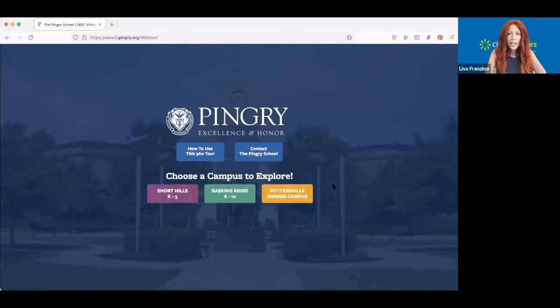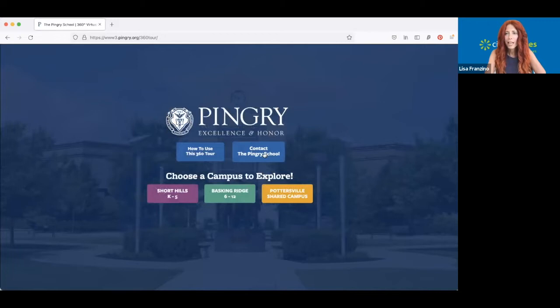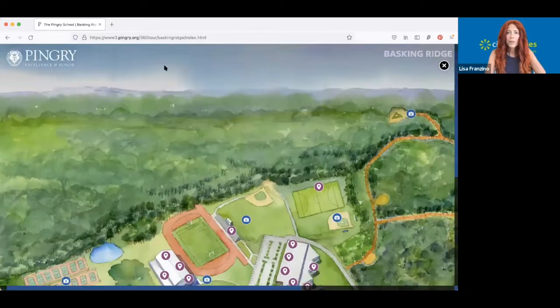Great. Well, I'm going to pull that up. Let me go ahead and share my screen so everybody can see. This is what we would call a splash screen that introduces you to the different campuses, and you can choose which one you want to look at. There's also a little help screen built in to let you know how to navigate the tour, and then a contact button, or what we would call a call to action button, if somebody wants to go back to the website and get more information. So I'll just pull up the Basking Ridge.